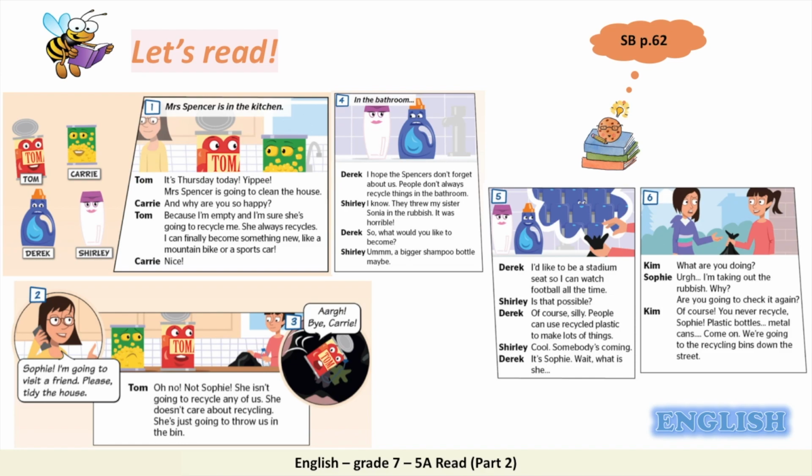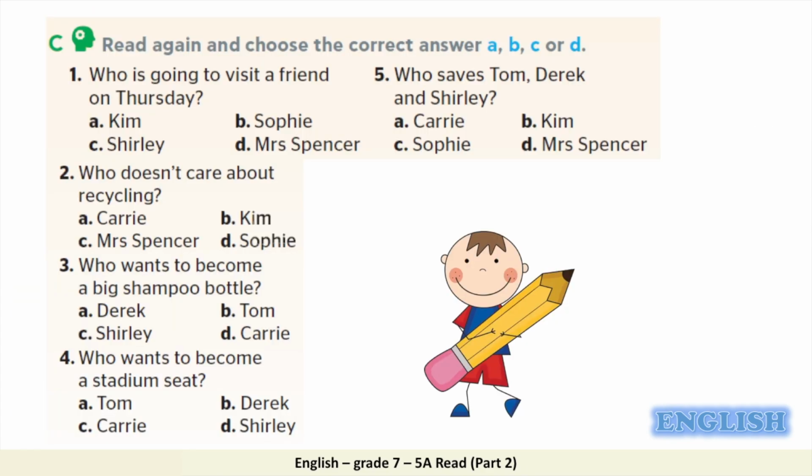Great. Now it's your turn to read. Please pause the video and read the text out loud. Now let's work on exercise C. Read again and choose the correct answer, A, B, C, or D.